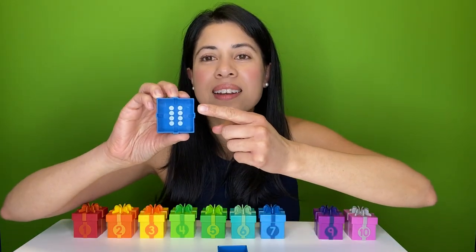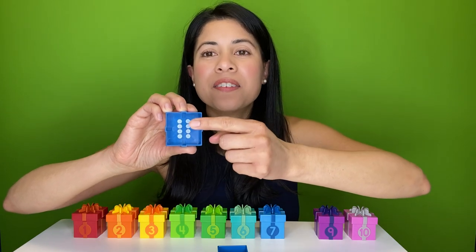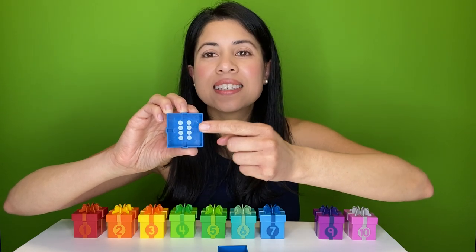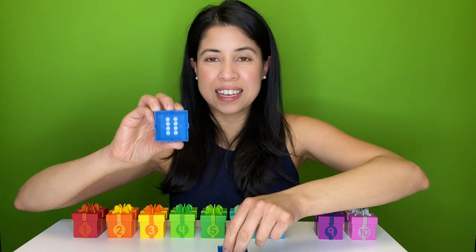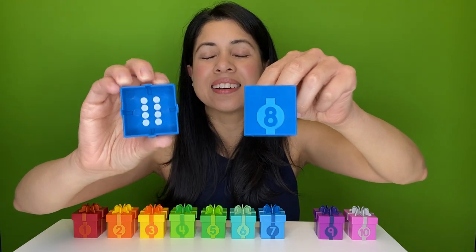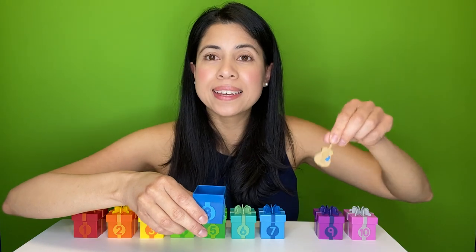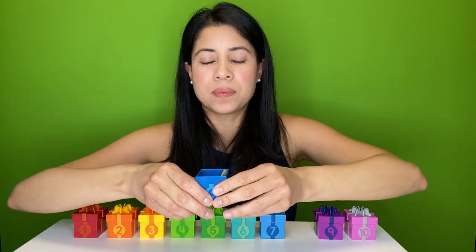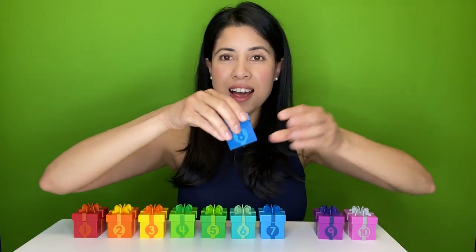Let's count our dots. We have 1, 2, 3, 4, 5, 6, 7, 8. 8 dots for the number 8. Great job, everyone. Let's put our guitar back in. And the top goes back on. On goes the top.